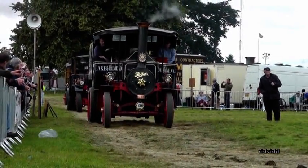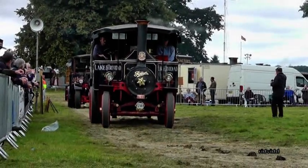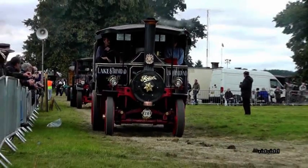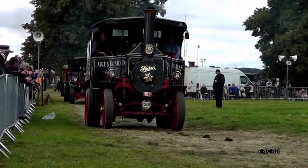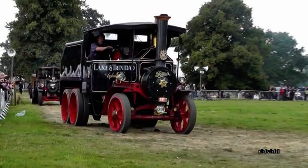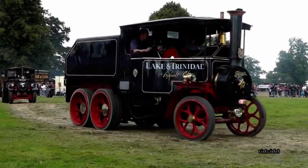without trace. Yeah, it's owned by the Saunders Collection. It was built in 1928 at Bowden K3. Notice with solid wheels, of course, as well. Originally supplied to Bettles of Surrey, and later converted, John said, to a tar sprayer, working for Lake in Trinidad Asphalt Company from Liverpool.